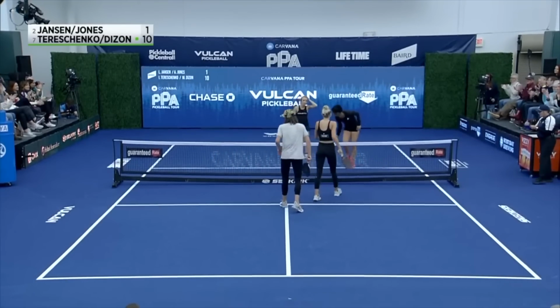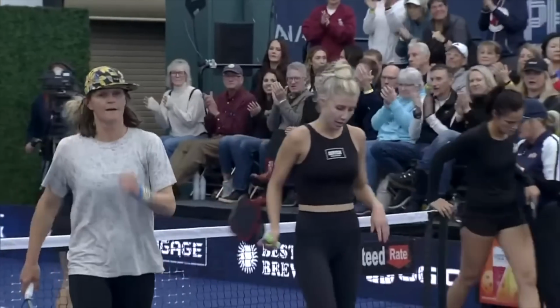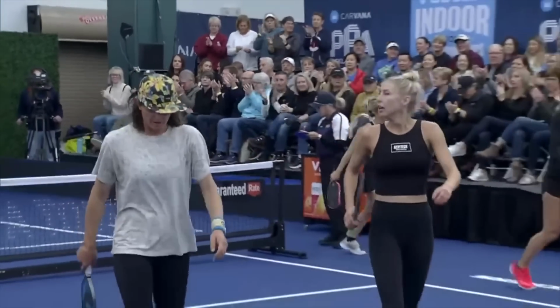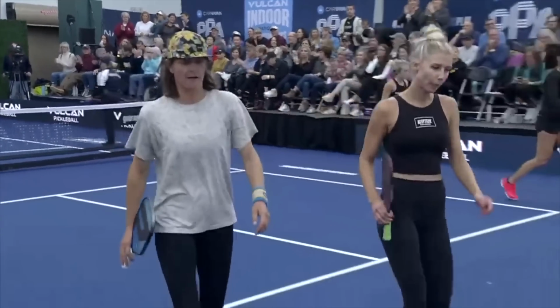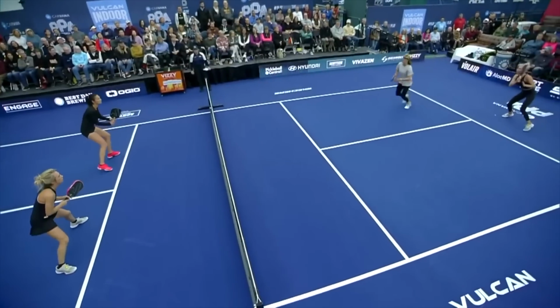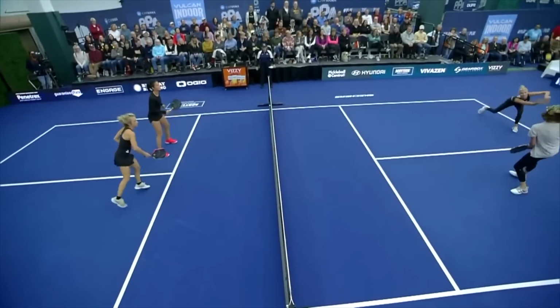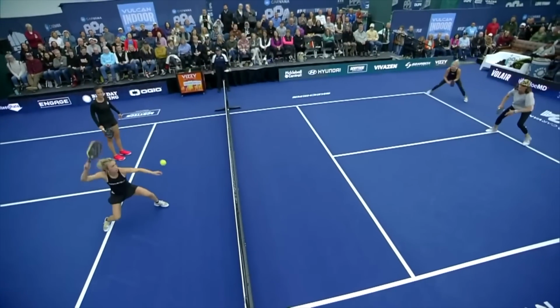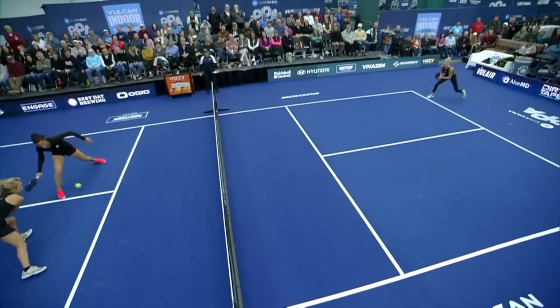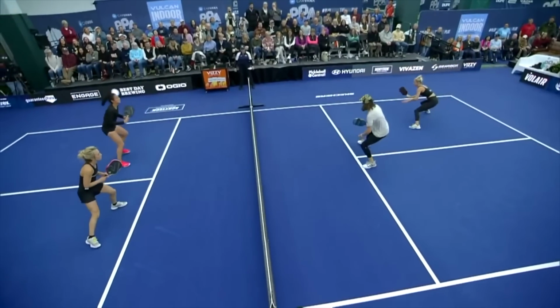Oh, what a rally to finish this one. First game off to Tereschenko and Dizon, so solid. Yeah, they came out firing, and they really earned this last point, showing off some of the defense, but ultimately it was their offense and their bold play that got them the lead and able to close the door here in game one. We'll see if Jansen and Jones can make adjustments in game two.